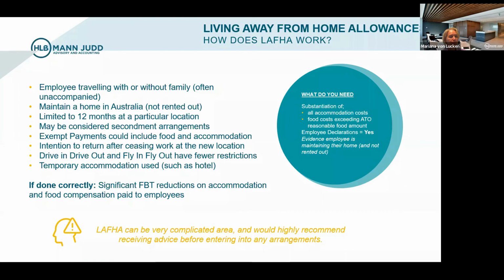This is only available for the first 12 months at a particular location. And what happens is basically you can significantly reduce the taxable value of your living away from home allowance fringe benefit by taking out what's called exempt accommodation and exempt food components. And these are amounts that the ATO publishes each year, what they determine would be a reasonable amount that you would need to pay your employees during that period.